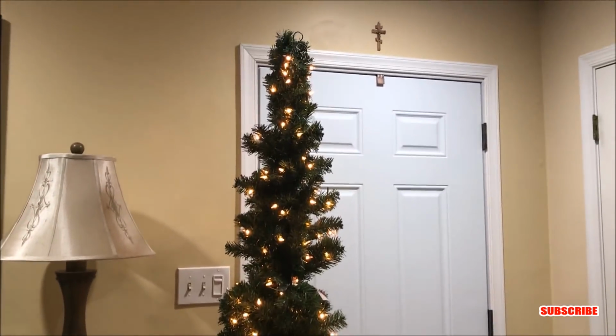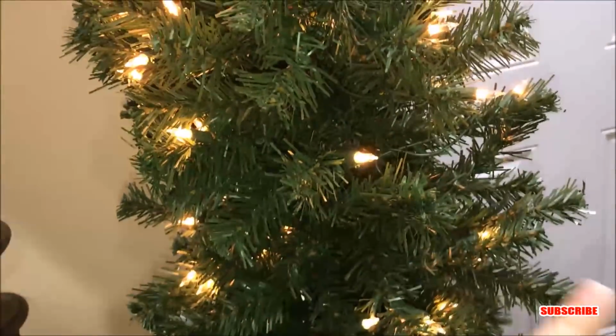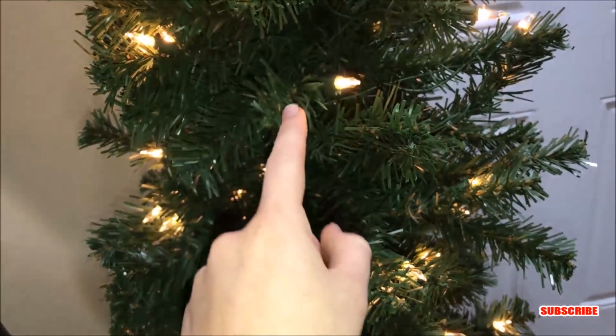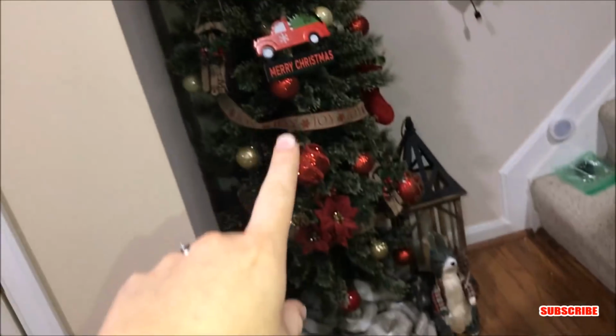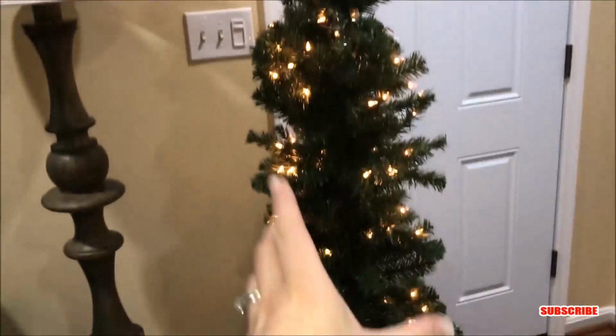Look guys, the tree does work. All the lights are working. There is nothing missing. All the parts are put together. It is a 3-section tree. What I did notice with this one compared to the other pencil trees we found is that the material of the tree is different. This is one of the ones that we found a few episodes ago. As you guys see, this one's more realistic looking compared to this one, but this is still a nice tree. Just gotta fluff it out and it'll look nice and full.